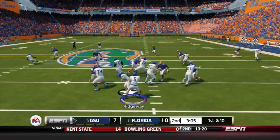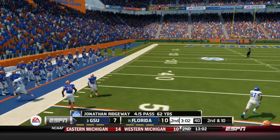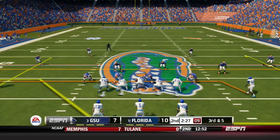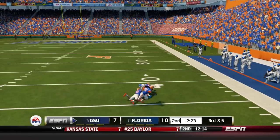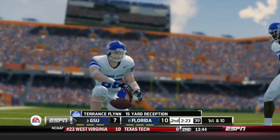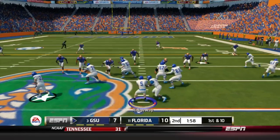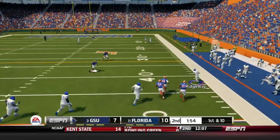1st and 10 now, and it's play action from Ridgeway. He'll step up, fire, and that one off the mark and incomplete. 3rd and 5, and Ridgeway's pass here is caught by Terrence Flynn for a first down into Gators territory. It's a gain of 15. From the 44-yard line, Ridgeway's going to take off here. Could not find a guy open.